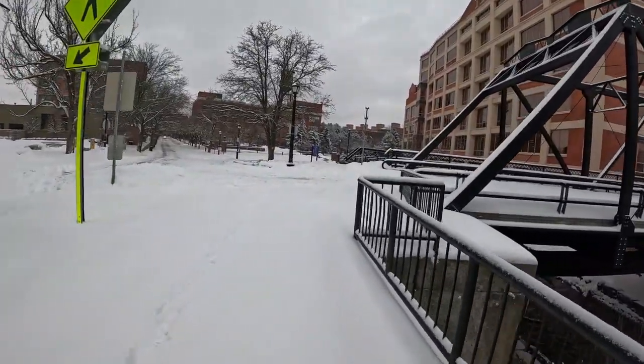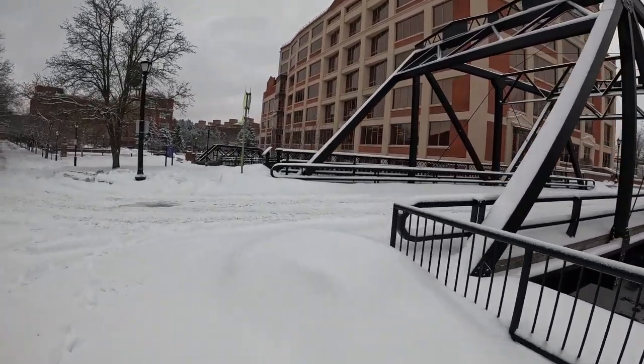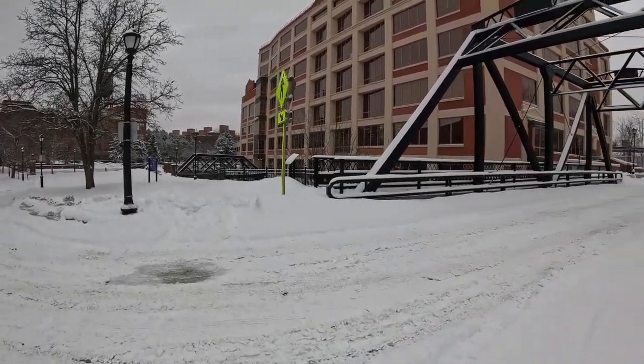This is one of the squares. This is an active road bridge still. They still drive a vehicle across here. I'm gonna take a quick break.